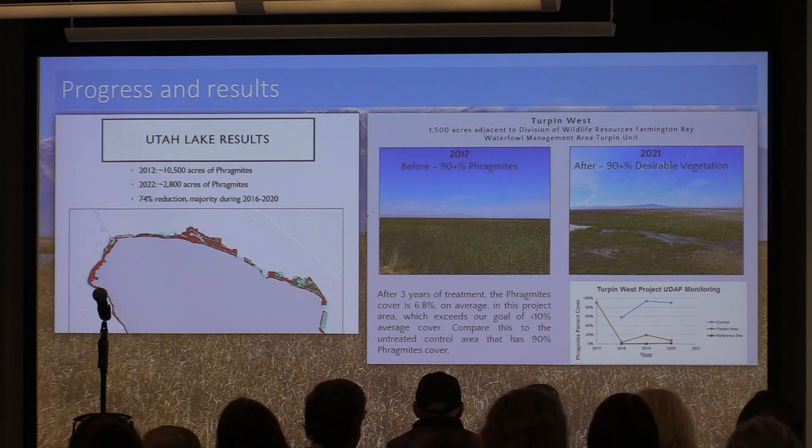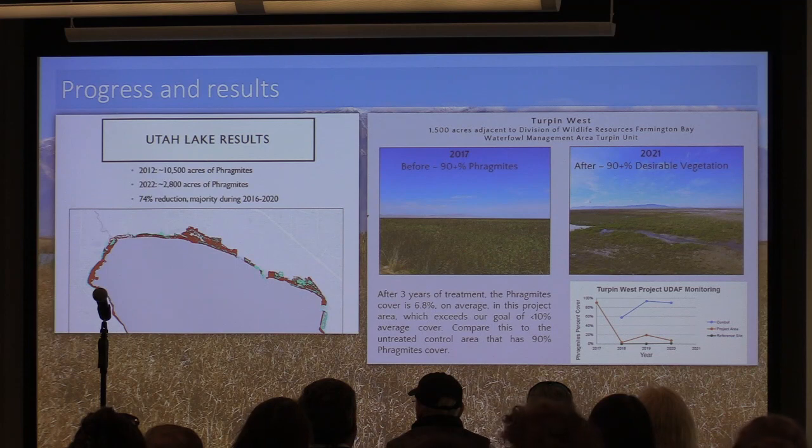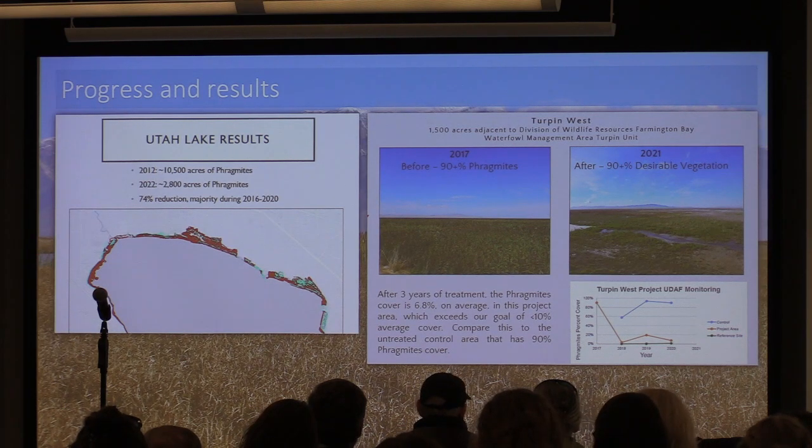Great Salt Lake is much, much bigger, 220,000 acres of wetlands, 20 times the size. We don't have the data to give an overall estimate, but we have done some one-off intensive monitoring in certain areas. We utilized Brittany Duncan and her monitoring team, part of UDAF's invasive species monitoring effort, and they did a one-off project for us at our Turpin West project in Farmington Bay. And we have a before and after photo here. Within 5 years, we were able to go from over 90% Phragmites to over 90% desirable vegetation. And we have transects where Brittany collected data showing we maintain Phragmites cover below 10%. And we're still there now.